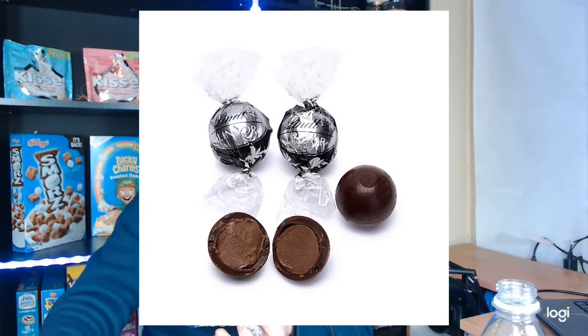60% cocoa. Ooh, that's nice. It's sweeter than the 70% cocoa, but I get a stronger cocoa flavor. It's natural. It's not bitter. It's not abrasive. It's caressing my tongue. It's smooth. This is good. 91 out of 100. Still wish for a stronger chocolate flavor, but this is very nice.